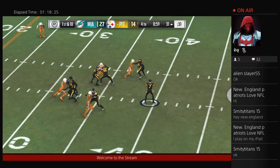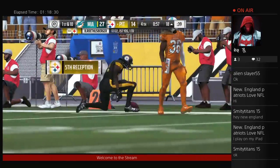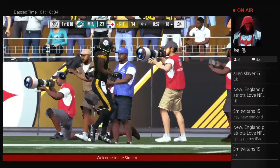Throwing now, Roethlisberger on first down. And he's going to be out of bounds down inside the 20. They give him 13 yards there on the play and a fresh set of downs.